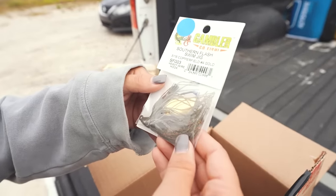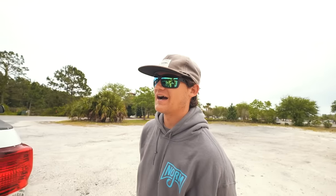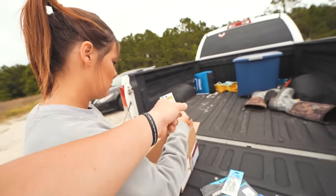A swim jig with a blade on it. That's actually pretty cool. I know who Gambler is. I've never seen that. Have you ever seen that, Trey? I have. A swim jig with a blade on it. That's actually pretty cool. That color is sick too, especially for Florida.